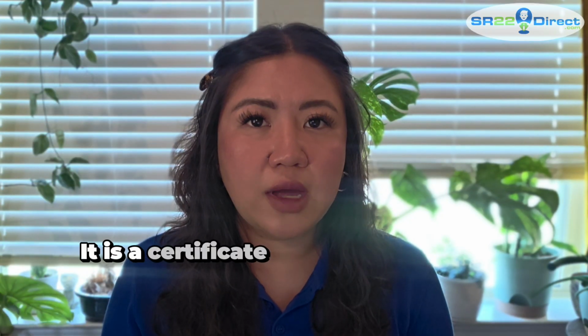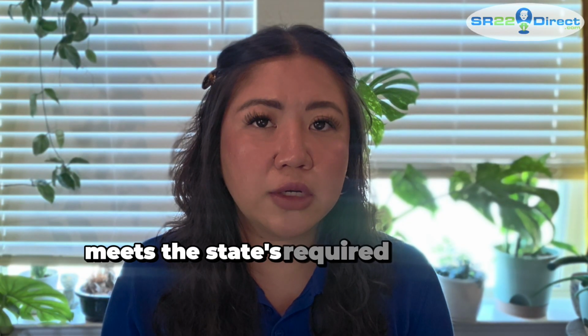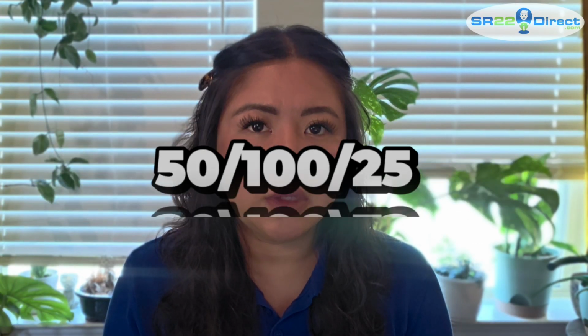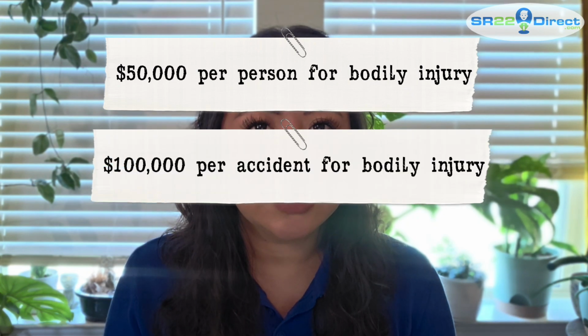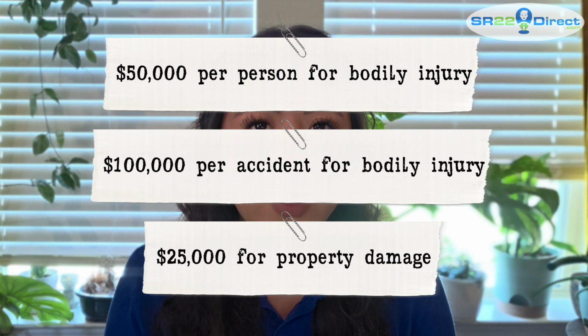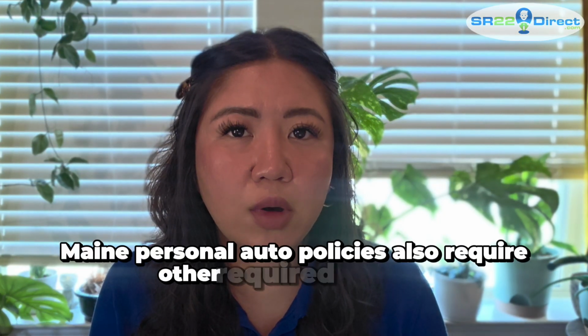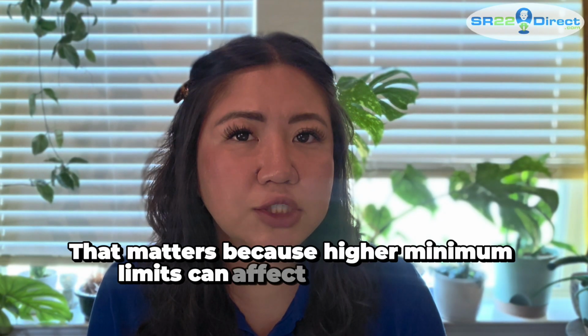It is a certificate filed with the Maine Bureau of Motor Vehicles to show that your insurance meets the state's required coverage limits. Maine's minimum liability limits are $50, $100, $25. That means $50,000 per person for bodily injury, $100,000 per accident for bodily injury, and $25,000 for property damage. Maine personal auto policies also require other coverage, such as uninsured or underinsured motorist coverage and medical payments coverage. That matters because higher minimum limits can affect your premium.